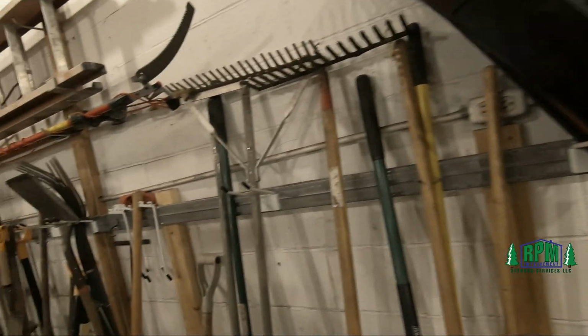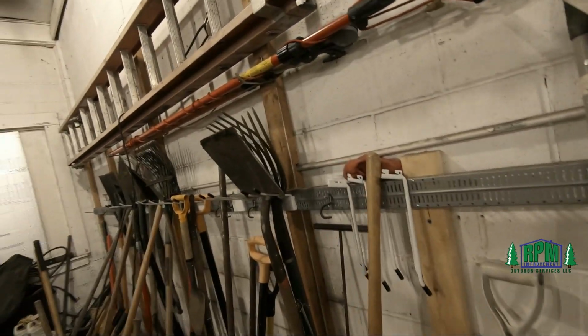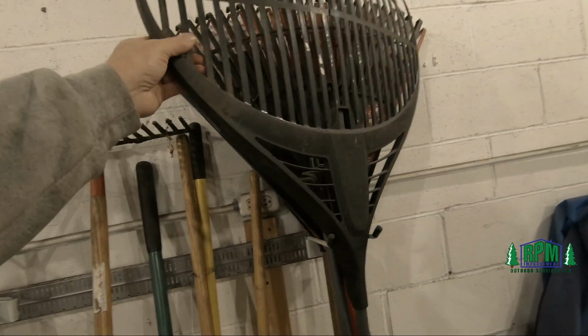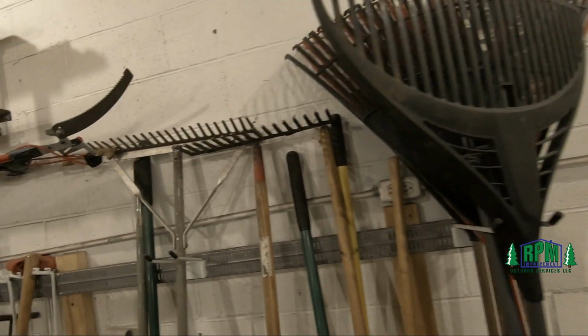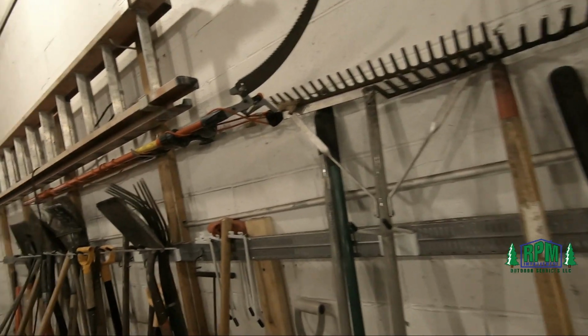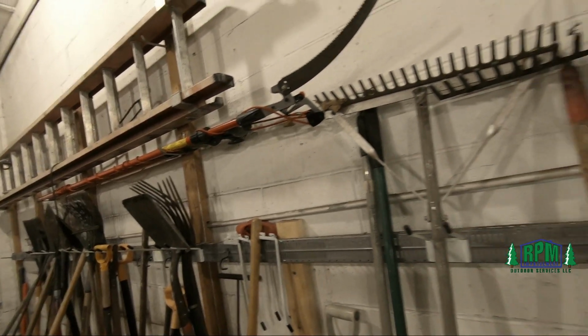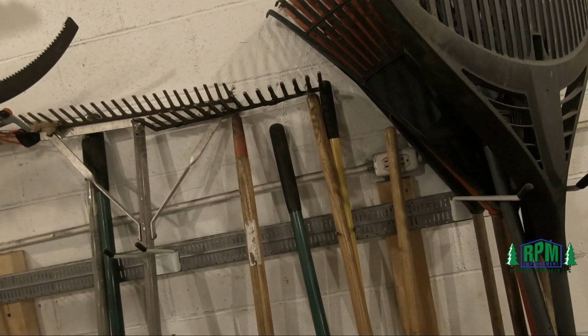So yeah, we're going to be taking this down, cleaning up the tools, and we're getting rid of these plastic rakes this year. We're switching over to metal, so we'll get started on that. I can film some of that process for you, I guess. Before we get started on that though, we will head over and see how Chad's coming along on the doors. Check in with him real quick.